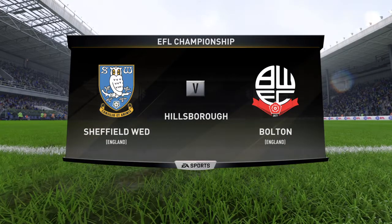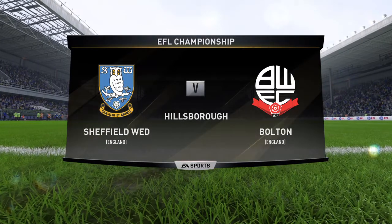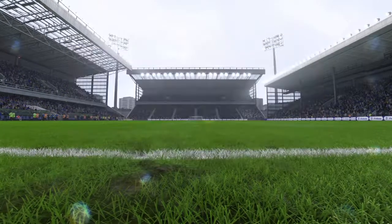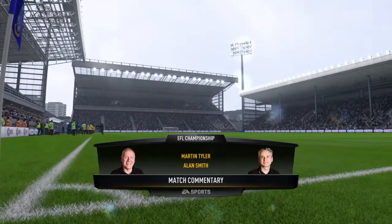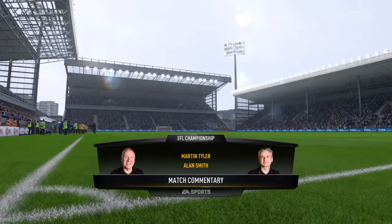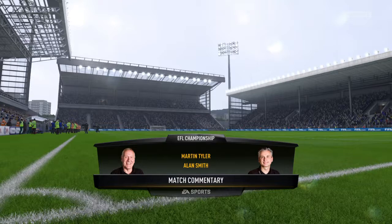Hi there again, everybody. I'm Martin Tyler, and Alan Smith's with me for this championship game. Yeah, I'm Martin. Really pleased to be here. Sheffield Wednesday today, and they play Bolton Wanderers. Wednesday.